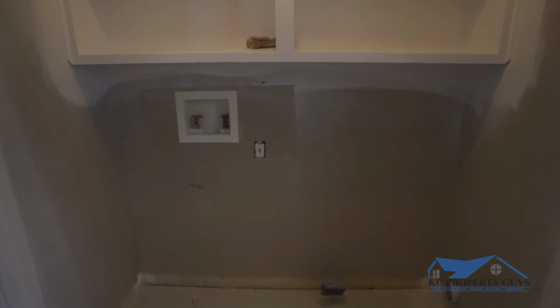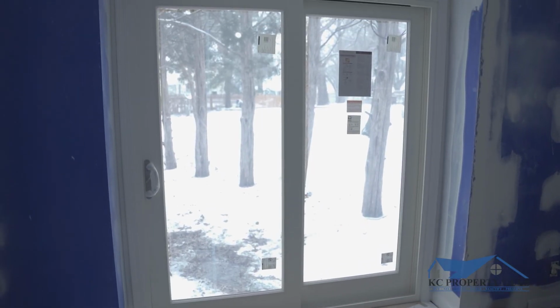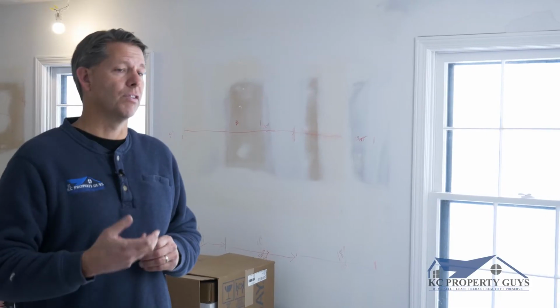One of the neat attributes of this house is that it's a main floor living house. We've got the laundry on the main level. We have the master on the main level. The master itself obviously has 2 built-in closets. It walks out to its own master suite and deck in the back, which we are ultimately going to have to work on when it begins to warm up. And so that's what we're doing.